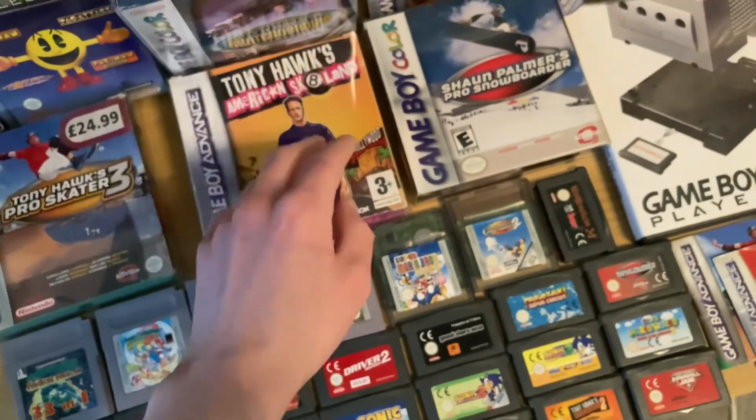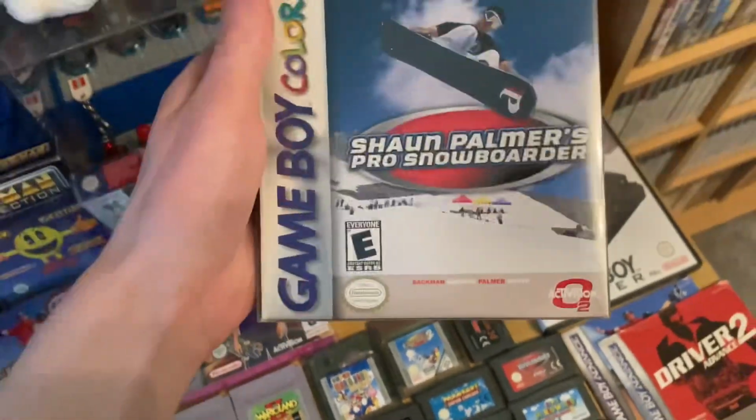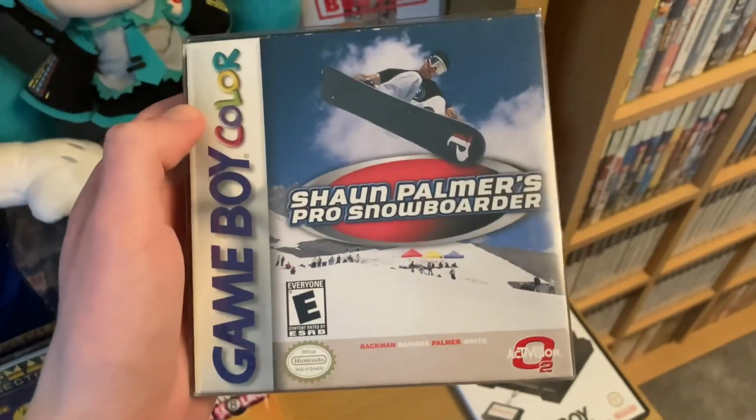And then the last box Game Boy game I have is this one, Shaun Palmer's Pro Snowboarder for the Game Boy Color. Now, this game is more or less a snowboarding version of Tony Hawk.